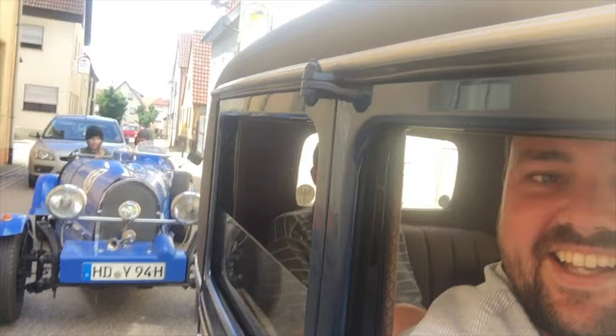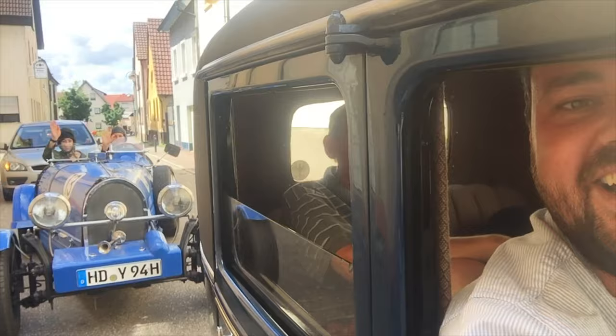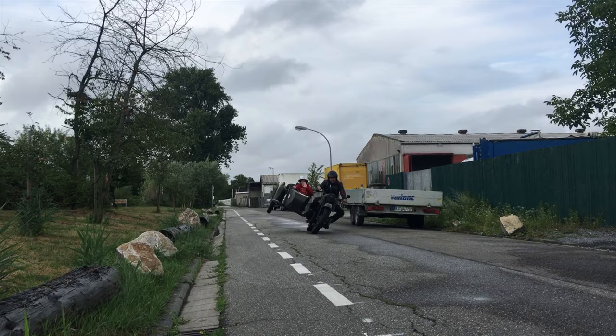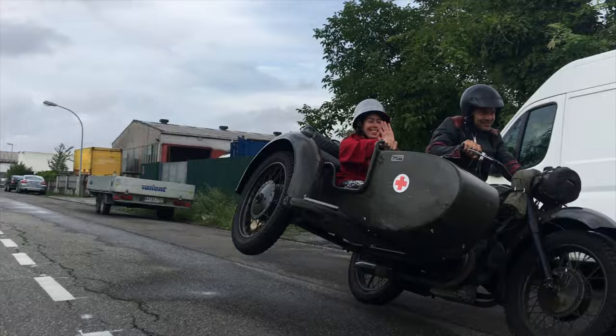I'm in a Peugeot and Rupert's in the Bugatti with Steph. There they are. And there's a Beetle in front. Buncey's in the back as well. Go traveling, it'll be the best thing you ever do. Cheers, Mike. Cheers, Steph.